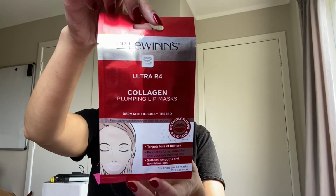So this is the Rimmel London Scandaleyes Volume On Demand Mascara. It says customize your volume from soft to bold, layer it up anytime, and it's clump free. I love mascara, so I'm very excited to try this. So we've got a mascara, and then we have these two, what are these? Dr. Lewinn's. So one is an Ultra R4 Collagen Plumping Lip Mask. Oh, okay. And that's how it looks there. Interesting. And then the other one we have is the Line Smoothing Complex S8 Hyaluronic Acid and Caffeine Under Eye Recovery Masks.